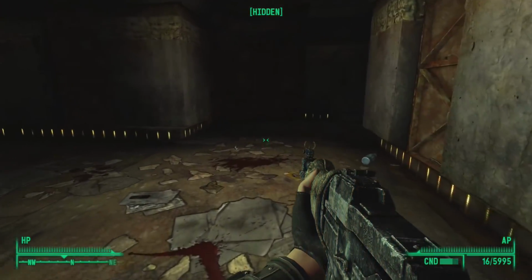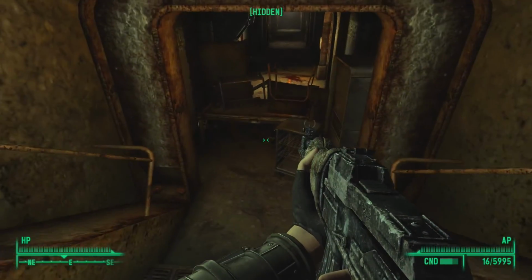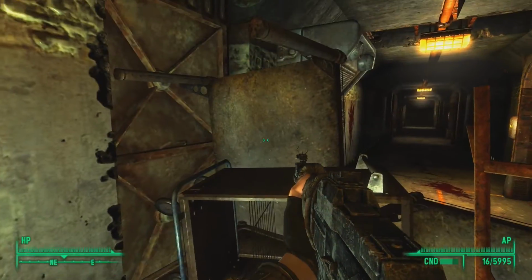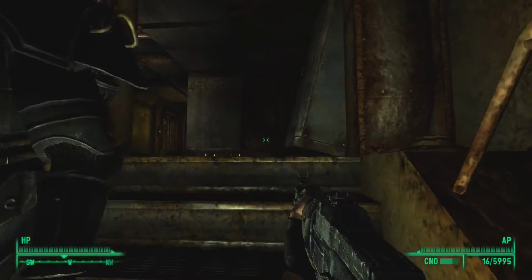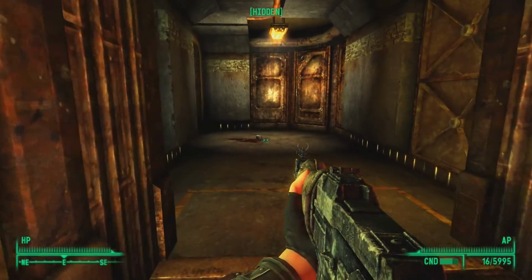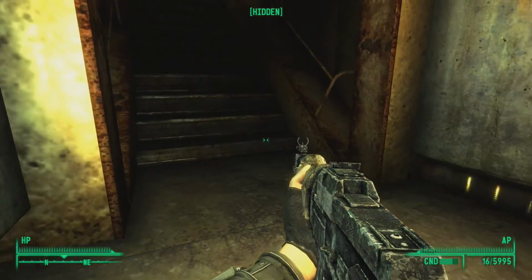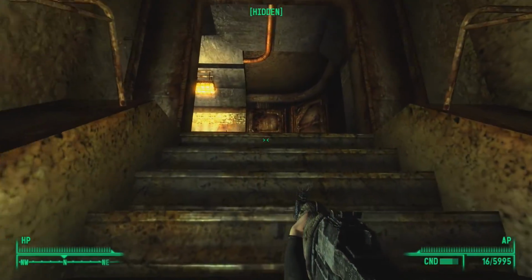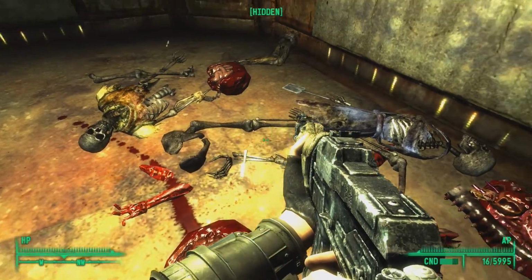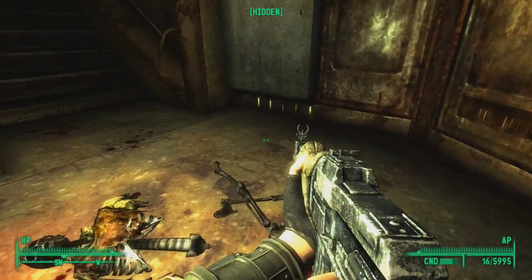Okay, so where do we want to go? We have two options again. We have a staircase over here, but it looks like this is just a dead end. So I suppose we gotta go through here. A spork. Okay, but we have another level here. That's good. Ooh, what happened here? What's with all the kitchen equipment?